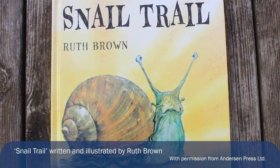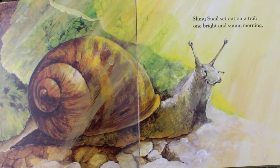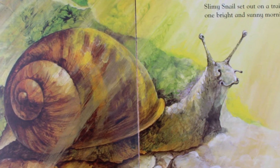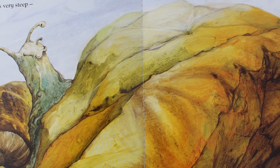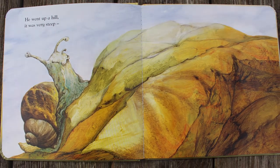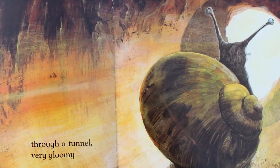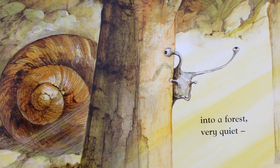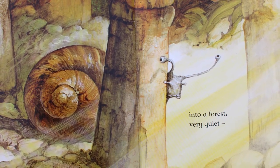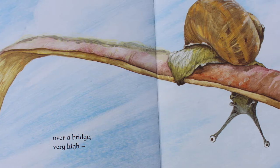Snail Trail by Ruth Brown. Slimy Snail set out on a trail one bright and sunny morning. He went up a hill. It was very steep. He went through a tunnel, very gloomy, into a forest, very quiet, over a bridge, very high.